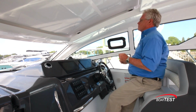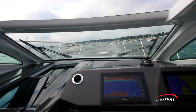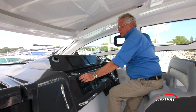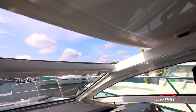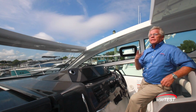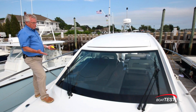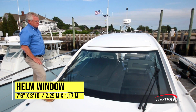However, leaning against the bolster, now there's plenty of room and great visibility, because if you look forward, you'll notice the bow curves downwards, so it's absolutely outstanding visibility. And if you want even more visibility and natural light, we open up the sunroof. Now, if you find that that's too much air, go ahead and leave it closed, and we've got opening windows to port and starboard. And notice this big old single-piece windshield, 7 feet 6 inches by 3 feet 10 inches.